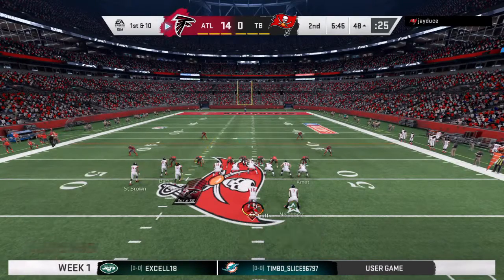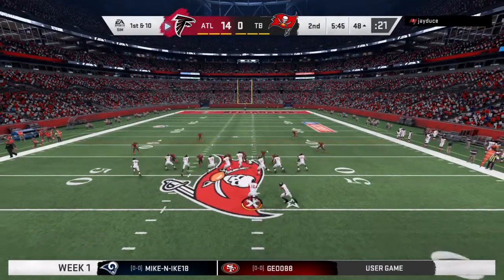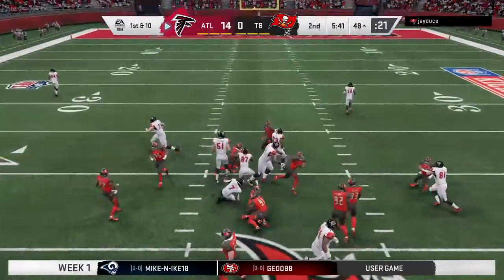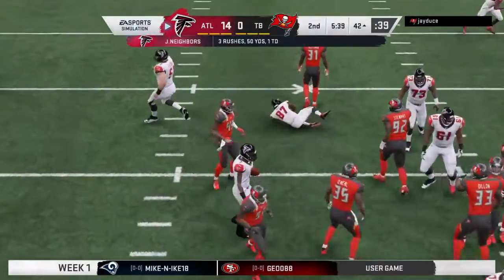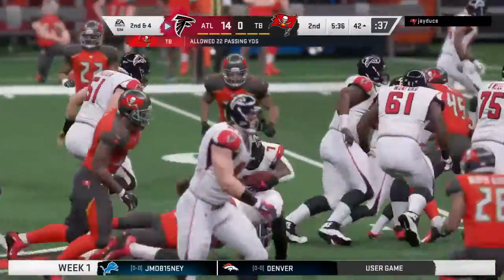Hey, Delta. Check back 33. 2 for 1. 2 for 1. They'll run it now out of the gun. And this time he's able to take it down to the 42. It's a 6-yard gain on the ground, and that'll make it 2nd and 4.